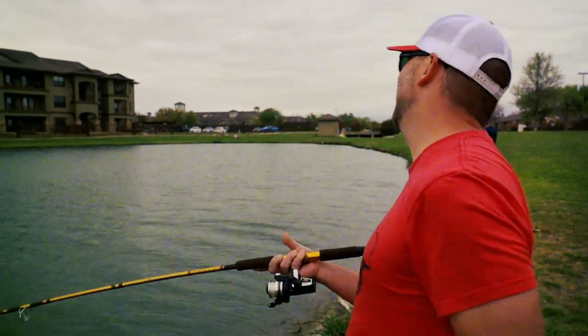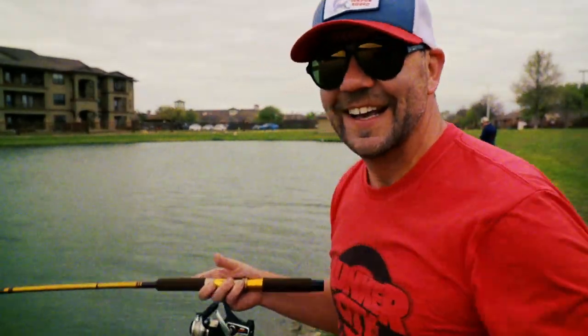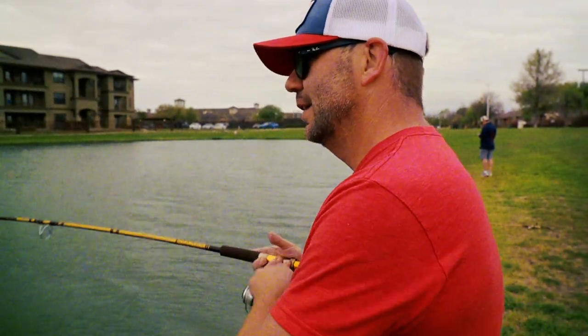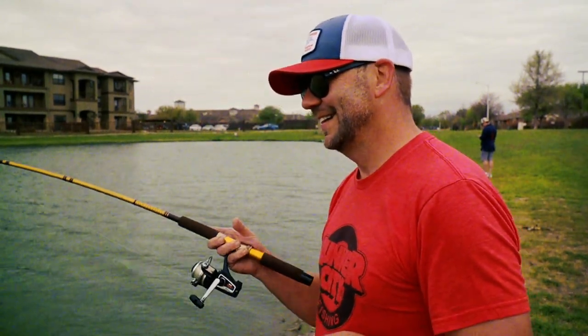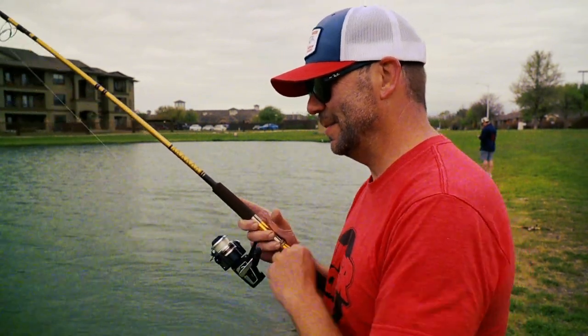Oh, that's a catfish. I thought it was a bass. That's a catfish. That's still pretty cool though. It's a giant catfish. It was fighting like a bass. It kept running. It's a big catfish. I thought it was a bass. It wasn't a bass. Oh my goodness.